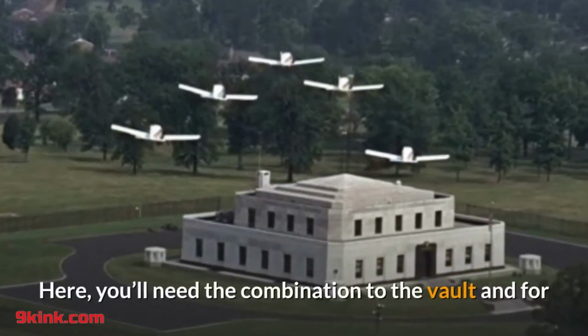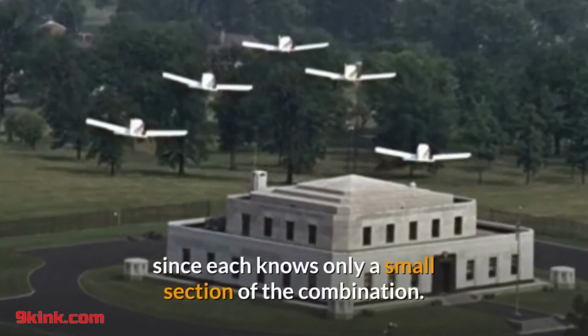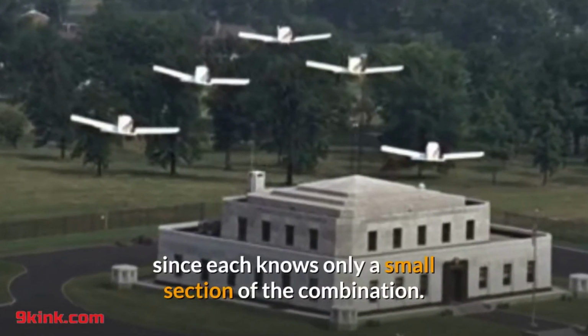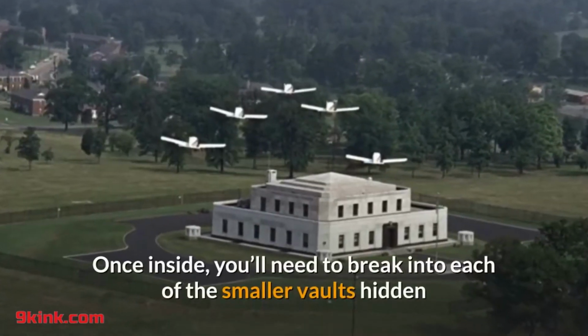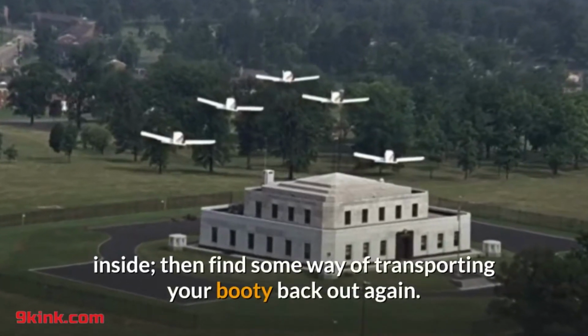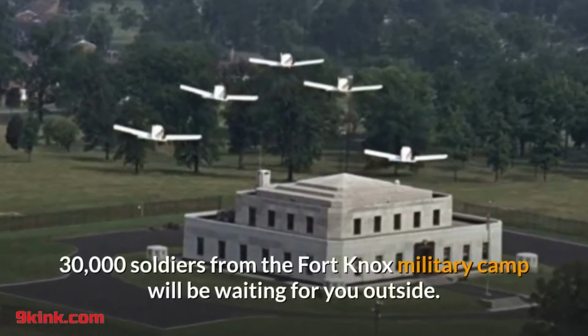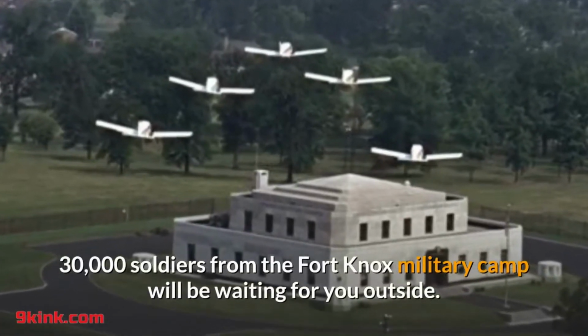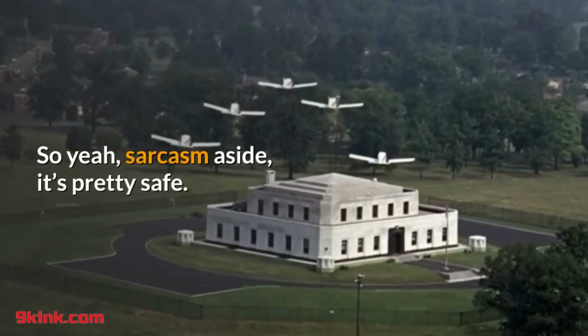Here, you'll need the combination to the vault, and for that you'll need to find every member of Fort Knox staff, since each knows only a small section of the combination. Nobody knows the whole thing. Once inside, you'll need to break into each of the smaller vaults hidden inside, then find some way of transporting your booty back out again. Problem is, by this point, 30,000 soldiers from the Fort Knox military camp will be waiting for you outside. So yeah, sarcasm aside, it's pretty safe.